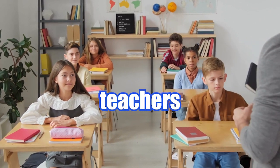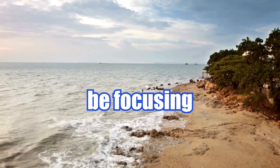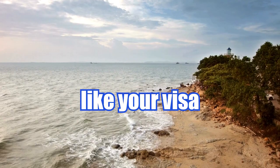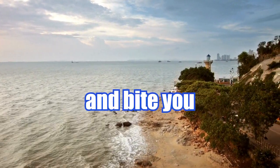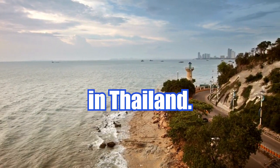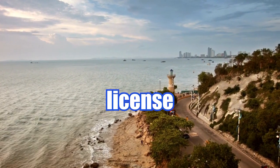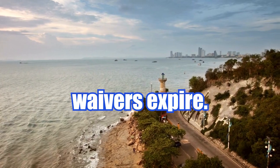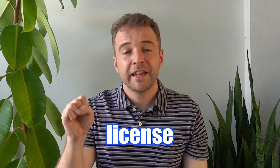Initially, all of this is likely going to be done by your school and may fly under the radar for new teachers as you adapt to living in a new country and starting a new job, and you will probably be focusing on more pressing documents like your visa and work permit. But be warned, as neglecting to consider the teaching license may come back and bite you further down the line of your teaching career and cut short your stay in Thailand. It really is important to get yourself qualified to apply for the standard teaching license well before your temporary waivers expire.